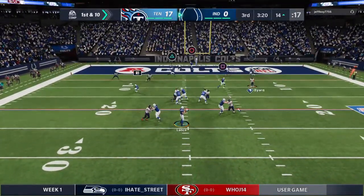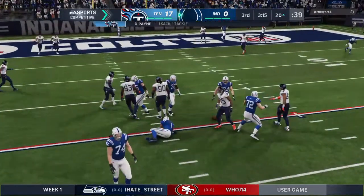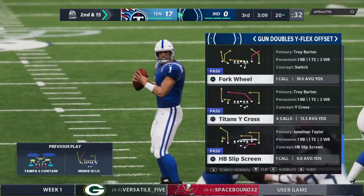Inside the red zone here. They'll look to throw. And he'll go down. Brought down at the 20-yard line. Deron Payne in there to get him. It's a loss of 5. Taken down. And it's never good to take a sack.